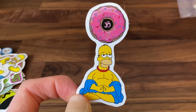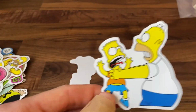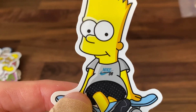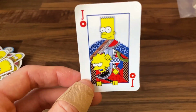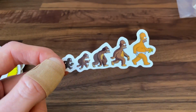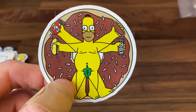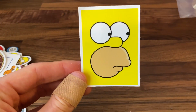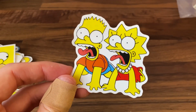Buddhist Homer with 30. Oh, no, it's not 30. It's a character. Homer strangling Bart. Bart with Nike on his t-shirt. Ooh. Bart and Lisa as a playing card. I just dropped one, didn't I? Oh, this is the evolution. That's good. Vitruvian Man with stuff in his hand. That's good. Ooh, quite a minimalist one. And then finally, oh, is that when the TV shuts off? And they're screaming at the TV.